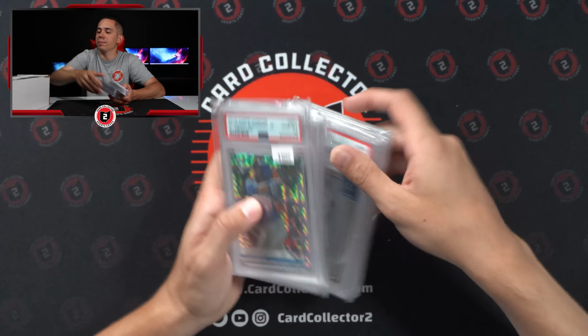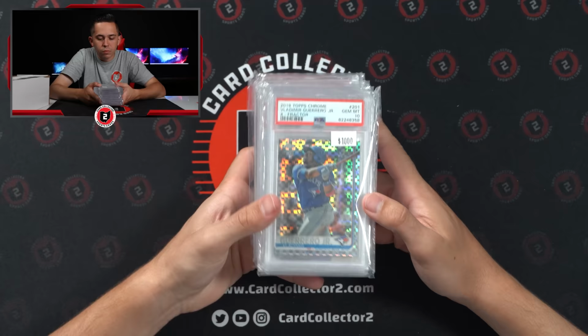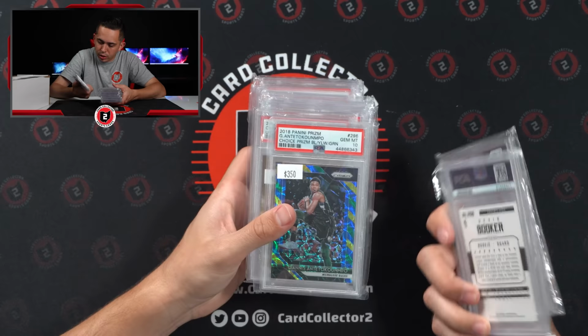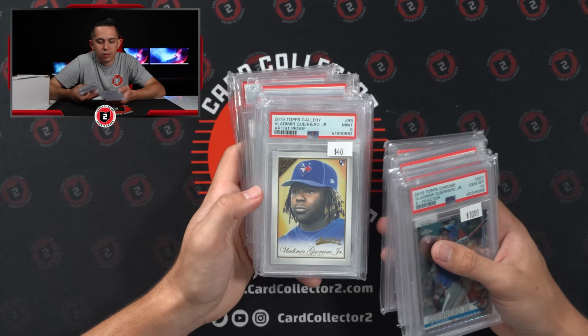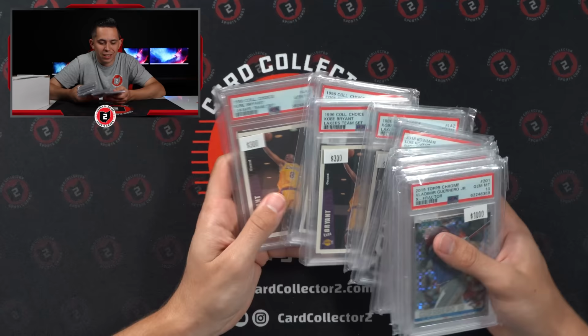And then this was another lot I was not involved in. I got a Vlad Chrome X-Factor 10, a Booker. This is kind of cool. I don't think it's numbered, though. It's not. So a gold, which looks to be unnumbered, which is surprising, out of 10. Giannis Blue Green Choice 10. Correa Update Gold 10. Towns Gold 10. Vlad Artist Proof 9. Some Kobe 96 Collector's Choice 10s. There's four of those.